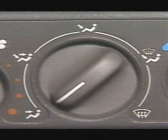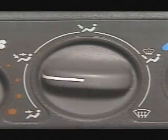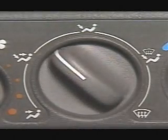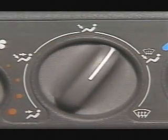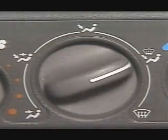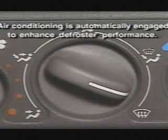In the first position, all the air is directed through the 4 adjustable panel outlets. As you turn clockwise, air is progressively divided between the panel and the floor outlets, then through the floor and defroster outlets, while the final position routes the air only to the windshield defroster and side window demister outlets.